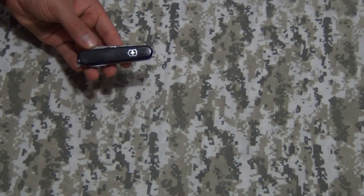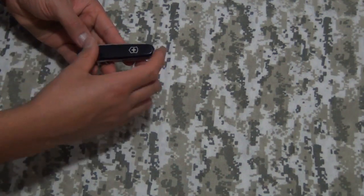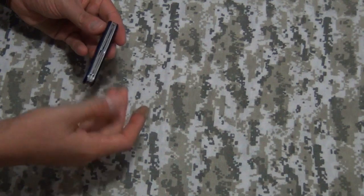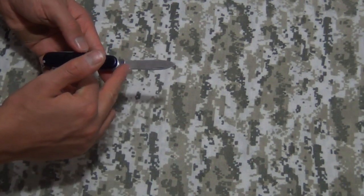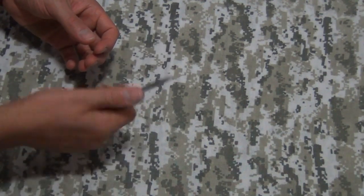So right off the bat, we're talking about Victorinox. It is a very classical knife. Everybody knows about it. It's very well accepted as a public perception. And also in terms of legalities, I do think the blade is under 3 inches, and it's a slip joint. It's very well associated with gentleman knives, and it's not a fighting knife.